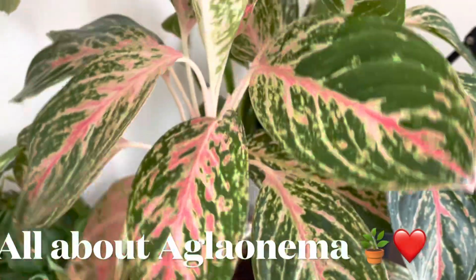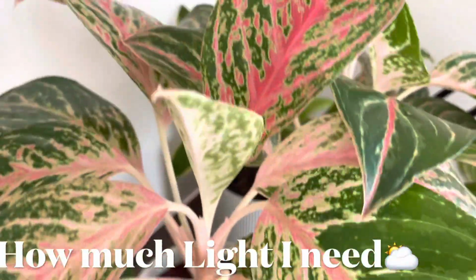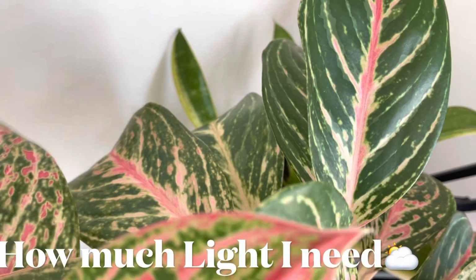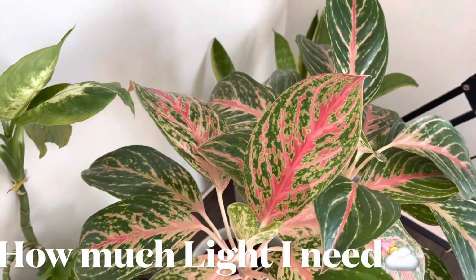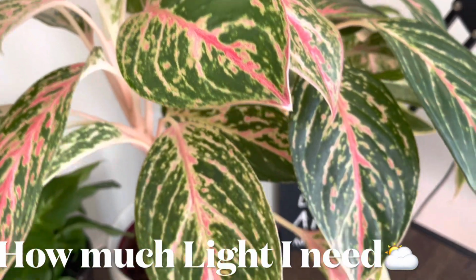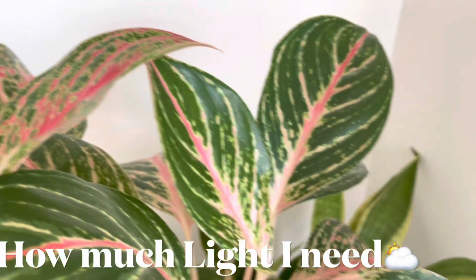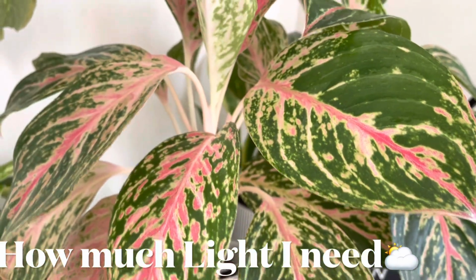indoors. So let's talk about light conditions for this particular plant. I would say that Aglaonemas prefer bright to medium indirect light, or they can also thrive in low light, but make sure that you don't keep them in direct sunlight because it may cause their leaves to turn brown, or you will find that your plant is a little bit wilted because of the direct sunlight. So if you have the green ones, then you can keep them in the dark or in a low-lit area. But if you have the pink ones and the red ones, then keeping them in bright light would be the best suited place for them.